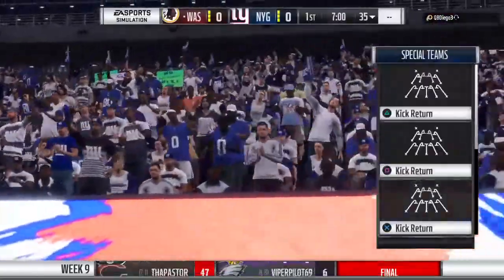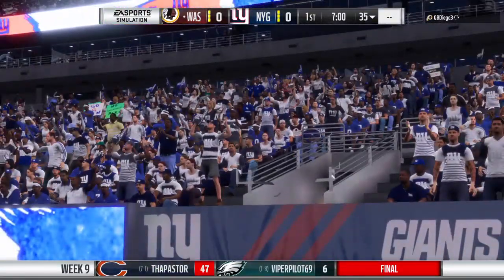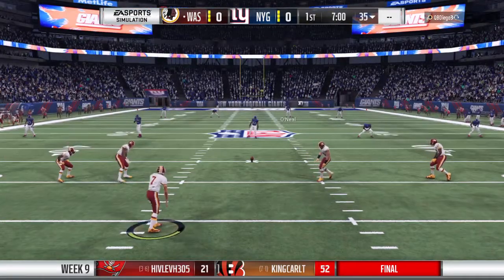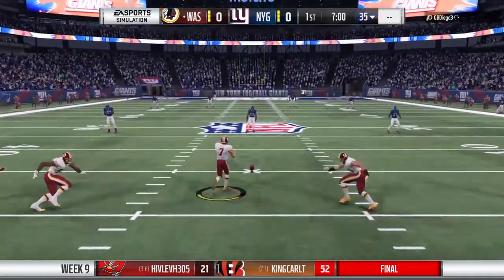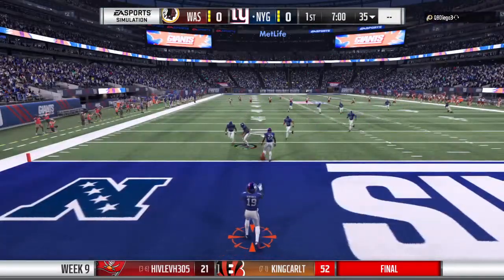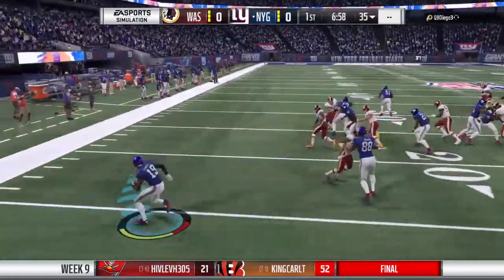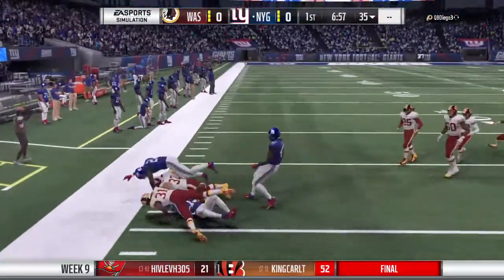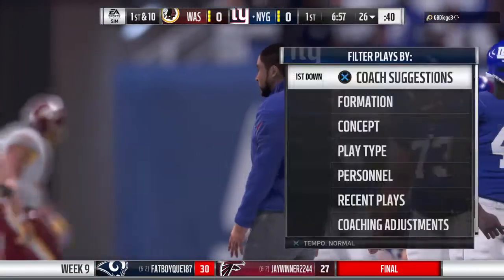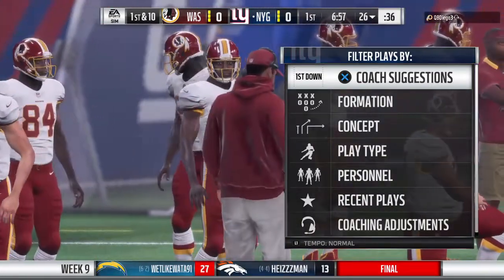Coming to you from just off the New Jersey Turnpike in East Rutherford, we are just about set for football on EA Sports from MetLife Stadium. The scene a few moments ago, here it is. It's unlike any other in sport as both teams made their way out of the tunnel. These folks are fired up as their guys are ready to do battle between the Washington Redskins, and he'll get it up to about the 26-yard line just across the 25, and the New York Giants.